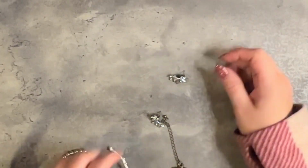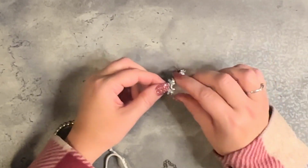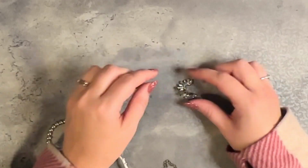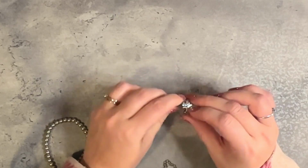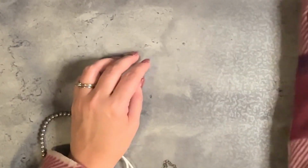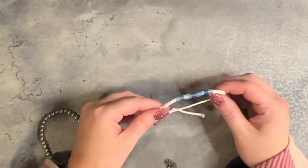Here are some fan type earrings. These have rhinestones. Post backs, really, really cute. That's elegant, very nice. Oh, do I need all the earrings? Maybe. This one's a cute one. I can totally see myself wearing this. Those are real cute. Okay, so here's another rope type.